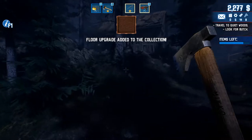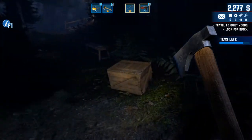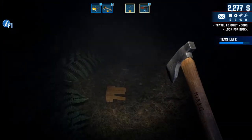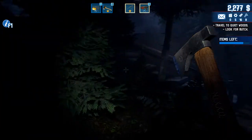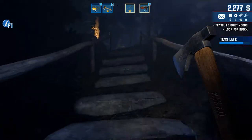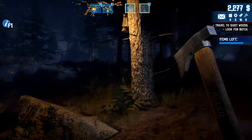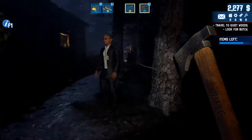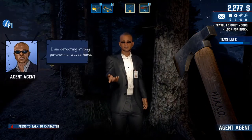Floor skin. Hey, floor skin. Okay. Break everything you find. Break it all. Let's go up these stairs. For now, is this... Oh, jeez! That was scary. What are you doing here?